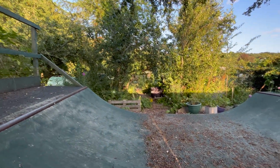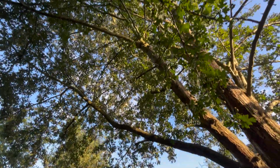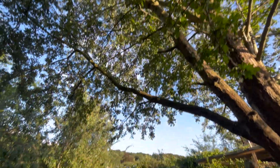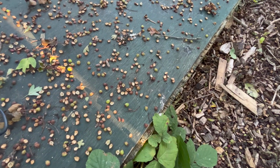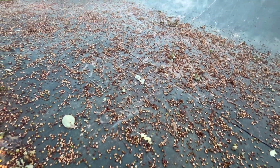It needs a bloody good sweep. It's underneath my hawthorn tree, and there's a little squirrel that just sits up in it, up the top there, and he eats the little bits of hawthorn berries, takes a little nut out, and then he throws a hard casing shell on the floor. And I've just got hundreds of them all along the ramp.